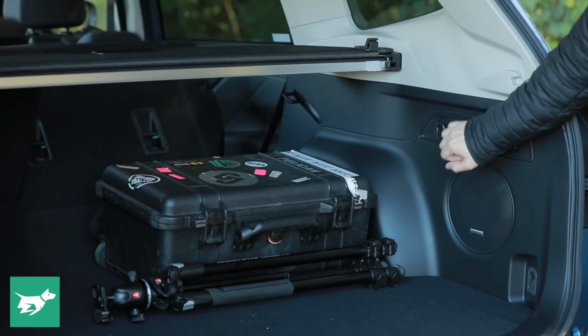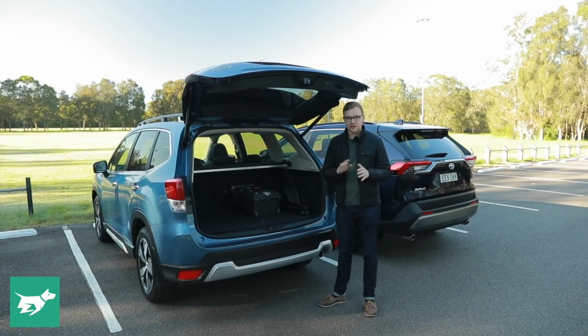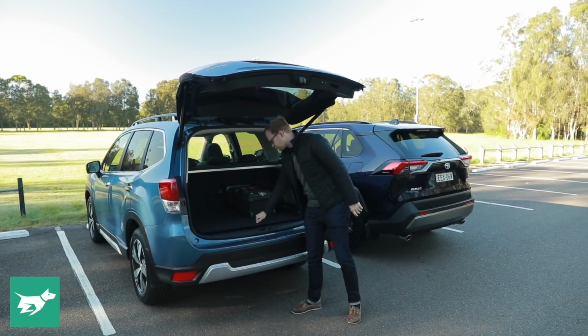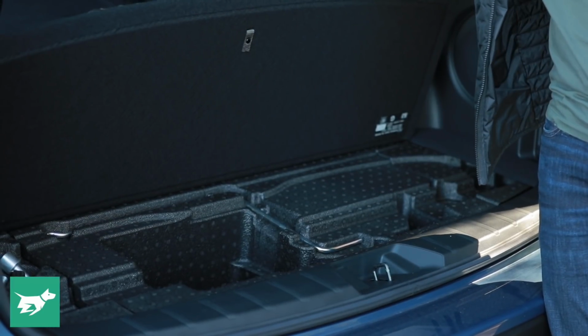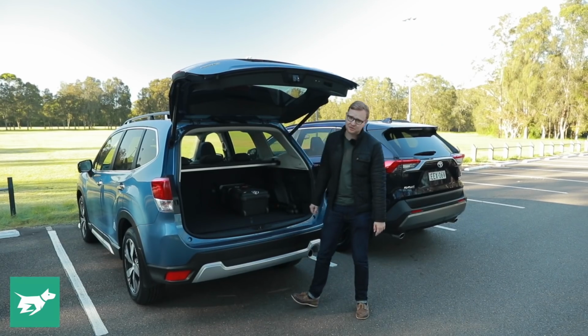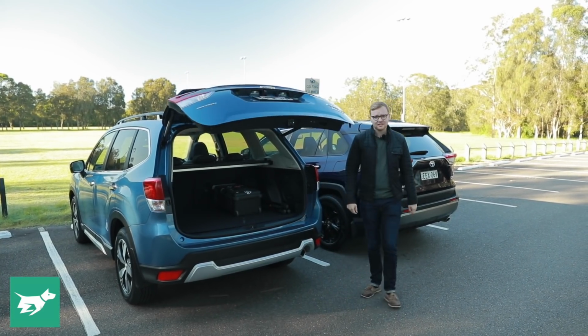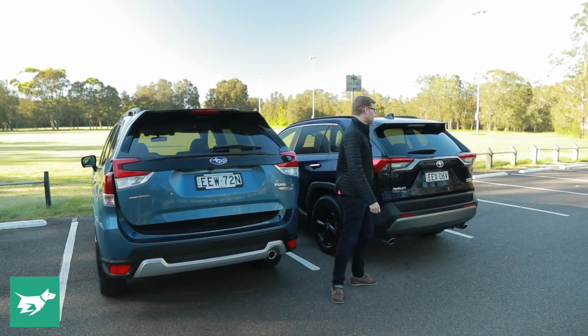But there's a bit of a killer blow for the Subaru for country buyers because there's no spare wheel and tyre. The hybrid batteries sit underneath here. So you have a tyre repair kit and a touch of underfloor storage, but that's it. So if you're going to be doing a lot of country touring, well, a puncture wouldn't be much fun.